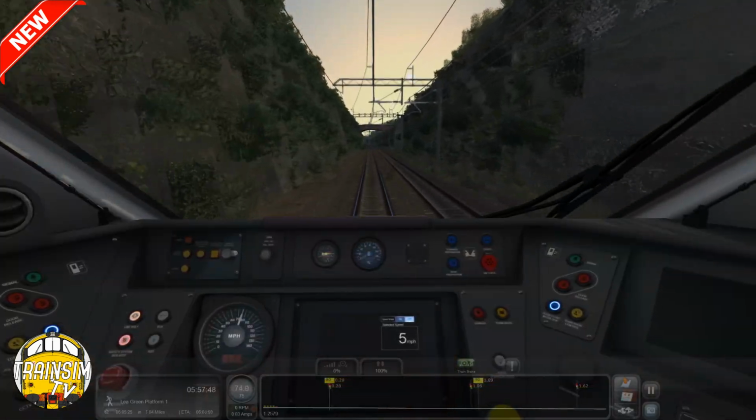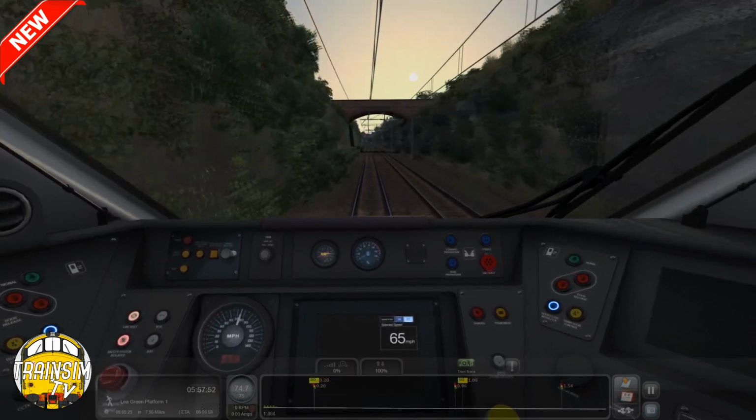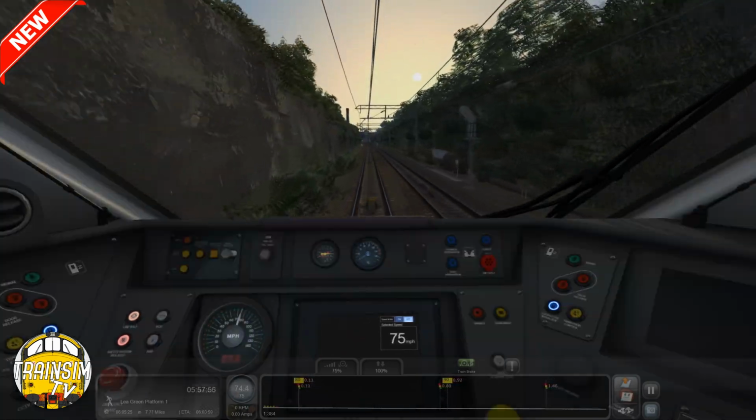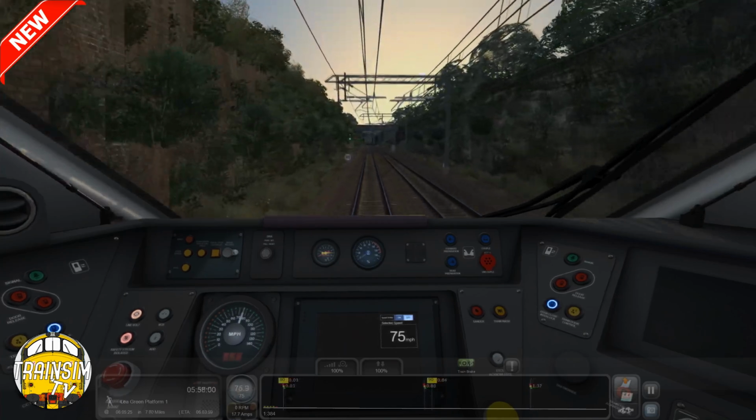Certainly good. So what I'll do is set this selective speed up, so keep my finger on full stop. It's going up in 5 miles per hour increments, so that's there. So put the power on now, it won't go over 75, which is really cool. Nice little feature to see.